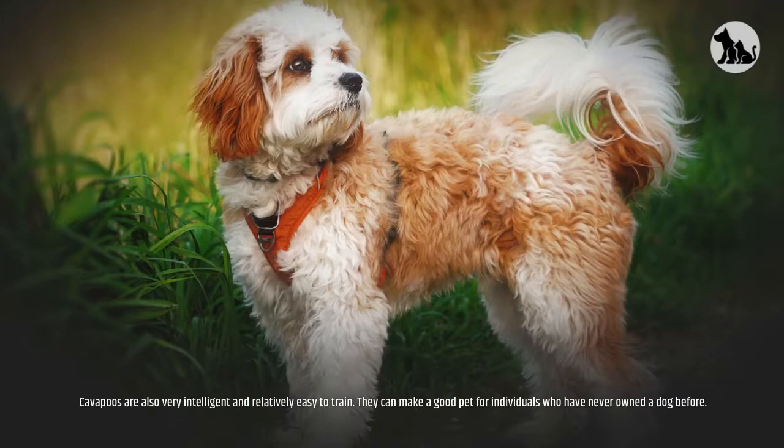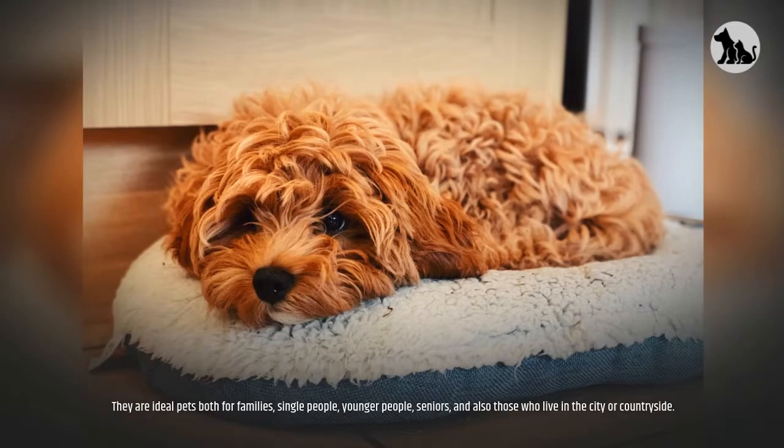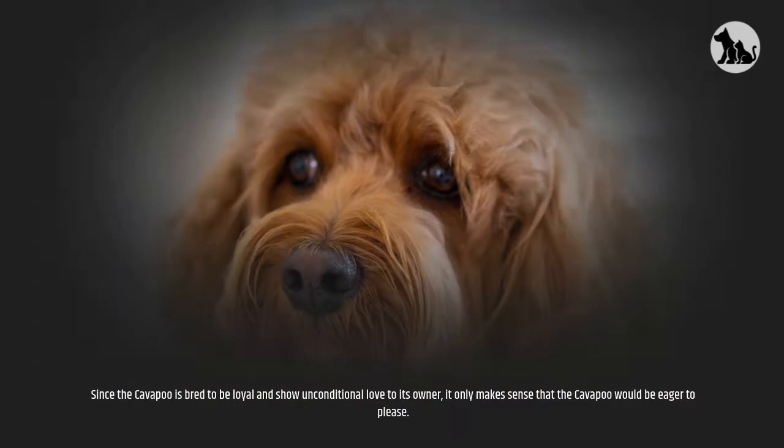Cavapoos are also very intelligent and relatively easy to train. They can make a good pet for individuals who have never owned a dog before. They are ideal pets both for families, single people, younger people, seniors, and also those who live in the city or countryside. Since the Cavapoo is bred to be loyal and show unconditional love to its owner, it only makes sense that the Cavapoo would be eager to please. Their sweet nature, eagerness to please, and low shedding coats make them a good dog for those with limited experience.